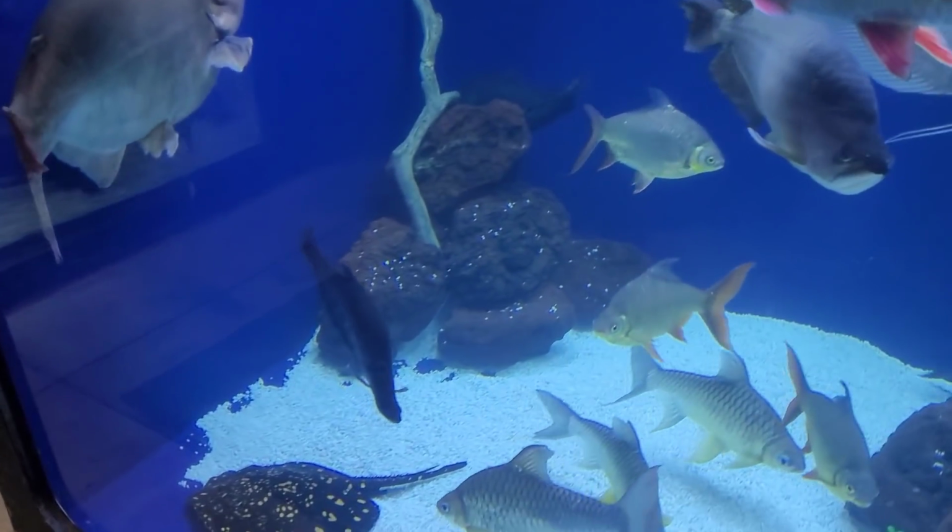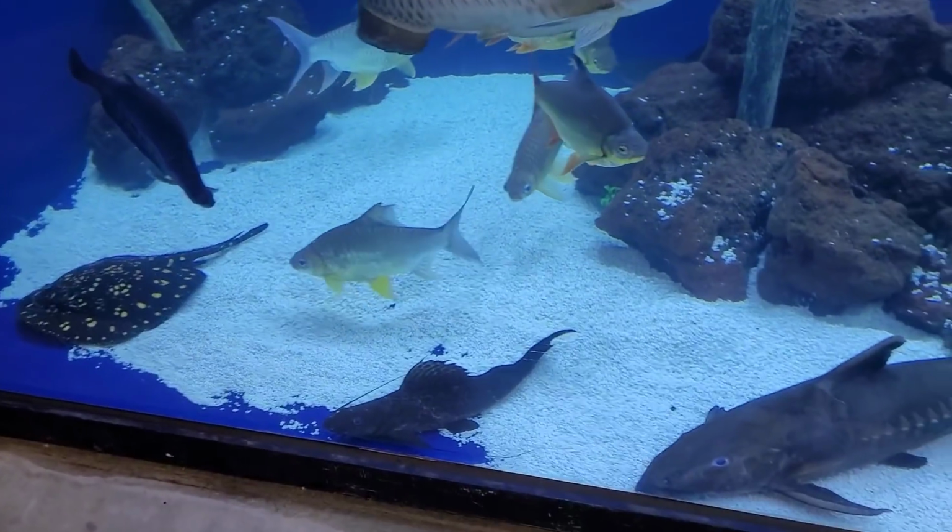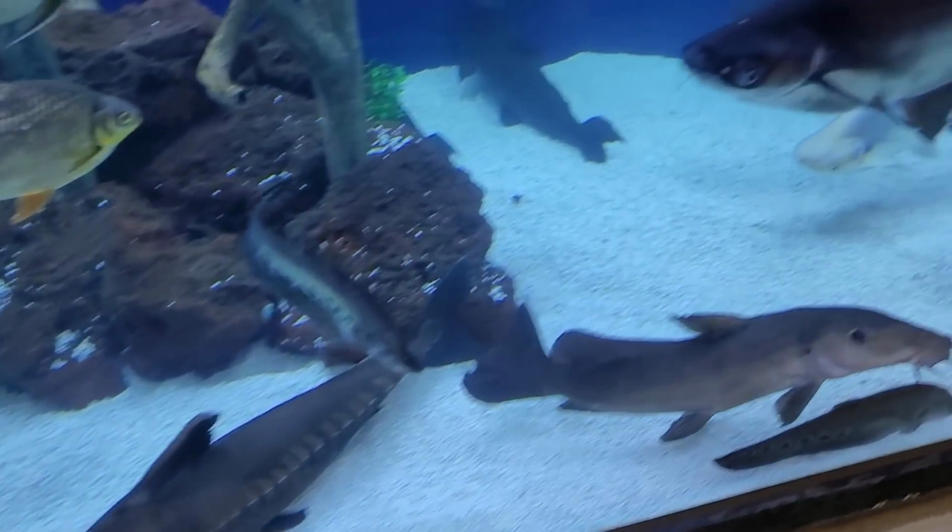And you know, sometimes I'm in there, I might pick out a barb or two. No, we don't have to worry about our fish being barbed. So that's kind of neat.